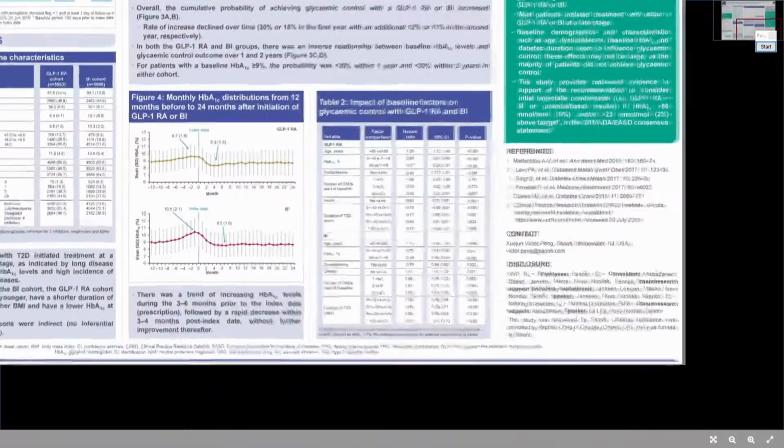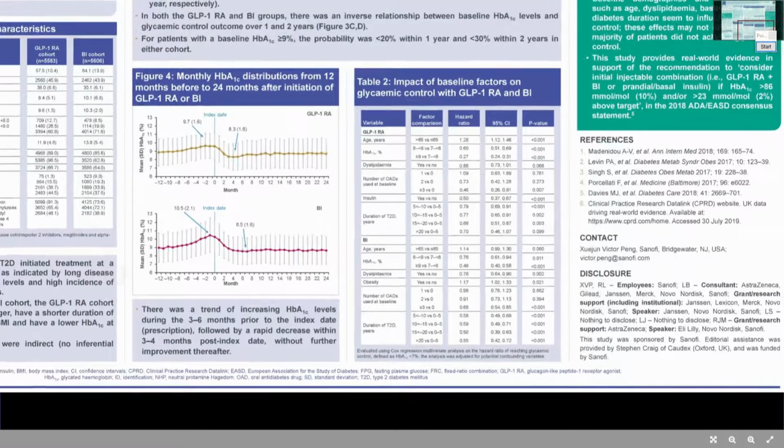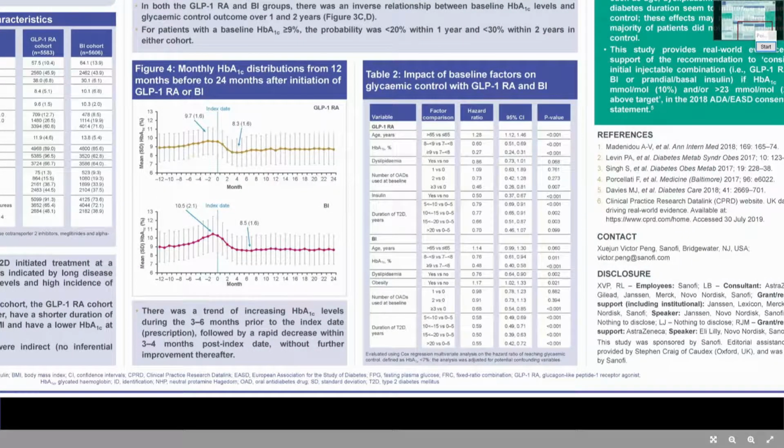If one looks at the monthly A1c distributions from 12 months before to 24 months after initiation of therapy, you can see there was a trend of increasing A1c levels during the 3 to 6 months prior to the index date, followed by a rapid decrease within 3 to 4 months post-index date, without much further improvement thereafter.